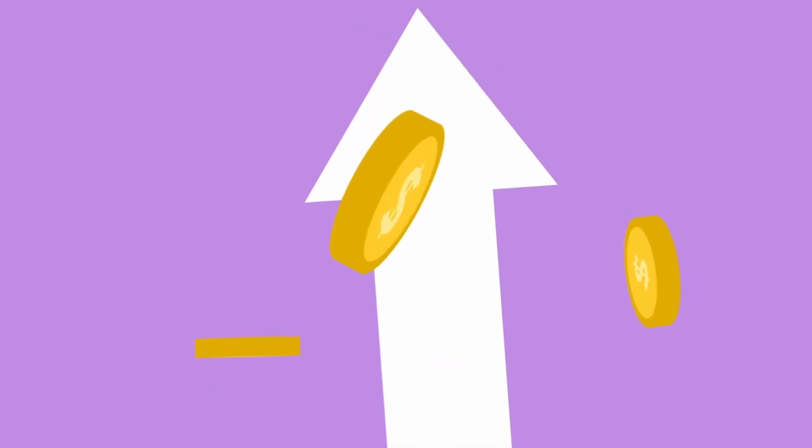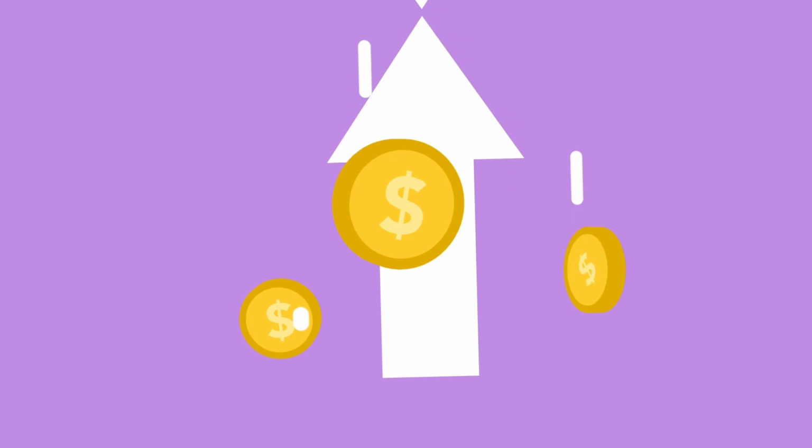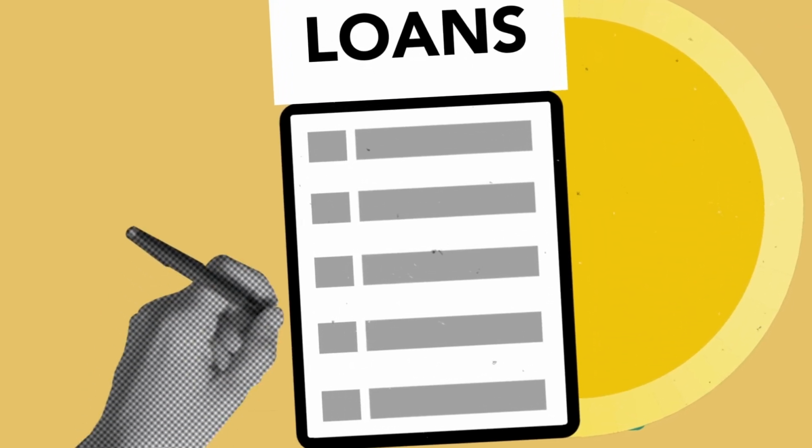For example, conventional loans often require a higher credit score and down payment, but they tend to offer competitive rates for those who qualify. FHA loans, on the other hand, are often geared towards those with lower credit scores or smaller down payments, but they usually come with slightly higher rates to offset the added risk.